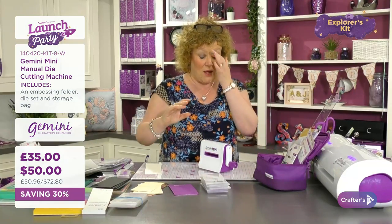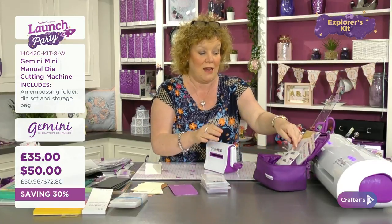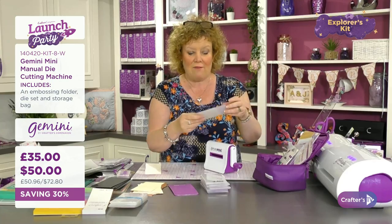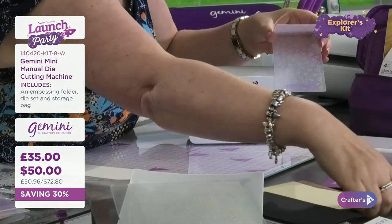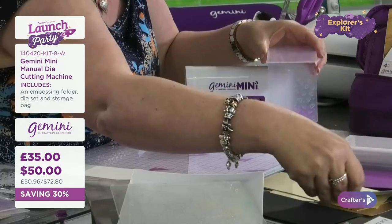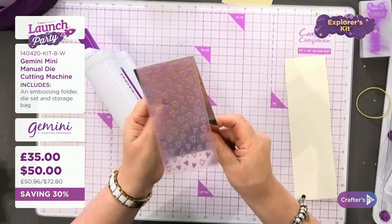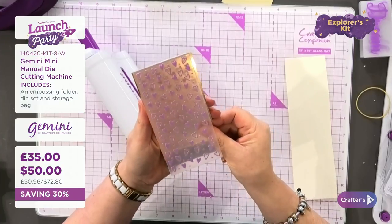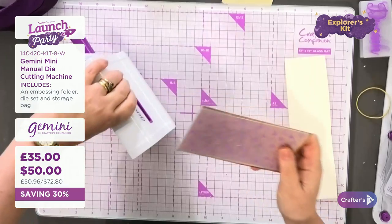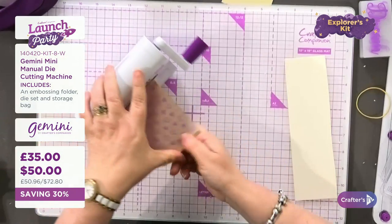That's great. So here's the Mini, and let's start having a look at some of the things it can do. Now, first things first, we're just going to have a look at what this fab little polka dot folder looks like when we emboss it. This is the one that's coming in with your Explorer deal. And this is a great little deal because you've got the machine, you've got all of the plates, you've got a folder, and you've got a little die set there that you can use. Sorry, I need my handle on my right-hand side.